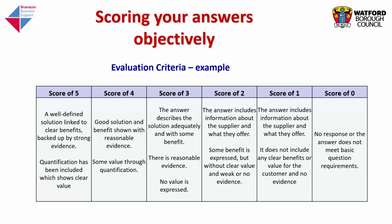So let's look at the top of the shop. A well-defined solution linked to clear benefits, backed by strong evidence, with quantification included, which shows clear value. So you're able to evidence what you've done in the past. You're also able to put some numbers around what your solution would be. You're forward thinking. You understand how you're benefiting the supplier, and it's really crystal clear. A score of 5 is what you're after.